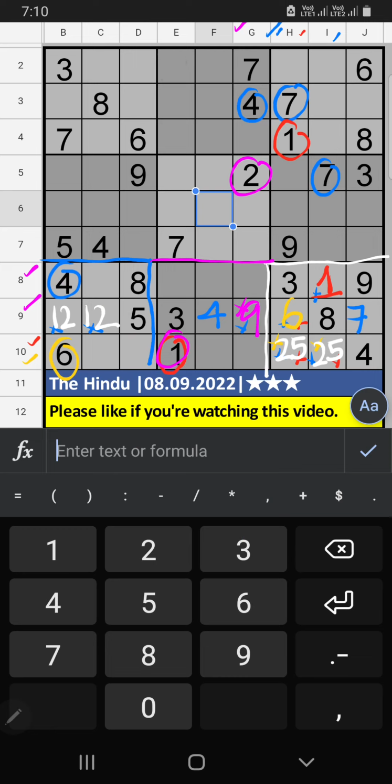8th row, column D, we have 9. So 9 can't come in these cells. The 9 is confirmed here. 7th grid, 2 numbers are remaining, 3 and 7. 8th row, we have 3. So 3 can't come in the cell. 3 is confirmed here. Then 7 is here.